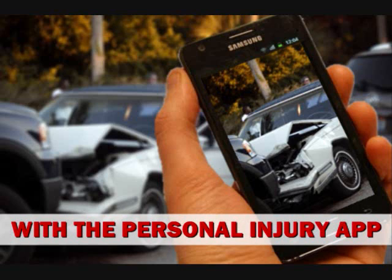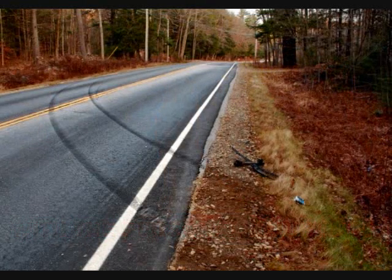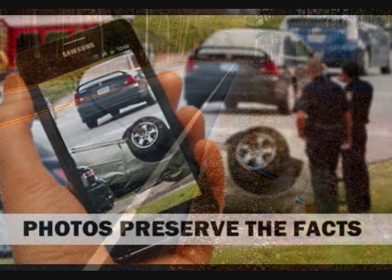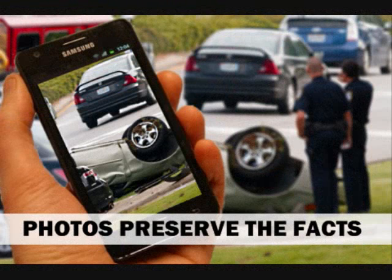There are so many instances where the police don't take pictures of the accident scene or measure skid marks, and the other driver is saying, no, they weren't going over the speed limit. But of course, if you had pictures of the skid marks, you could have proven that they definitely were speeding. But by the time an investigator is sent out to the scene, it may have rained, the skid marks may have washed away, and you have nothing to prove what really happened.